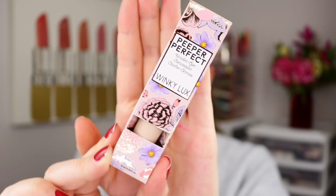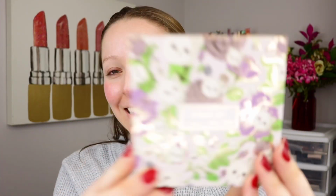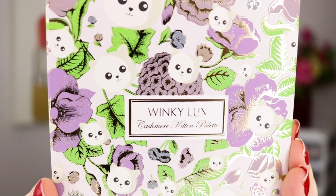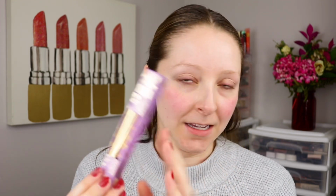Look at this packaging. Oh my gosh. Look at this Cashmere Kitten eyeshadow palette. Look, ooh, and getting a little preview of the colors in here. This looks right up my alley, exactly my taste. Ooh, another classic favorite of mine. This is the Winky Lux Unibrow Universal Brow Pencil. I have definitely used up at least one or two of these already in the recent years.